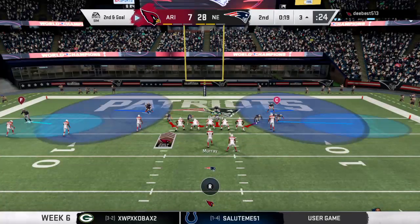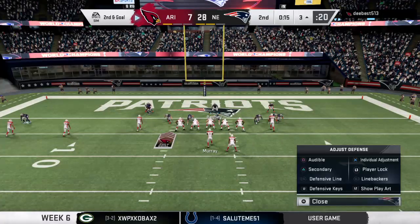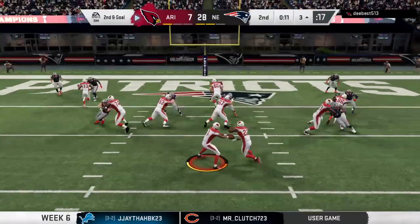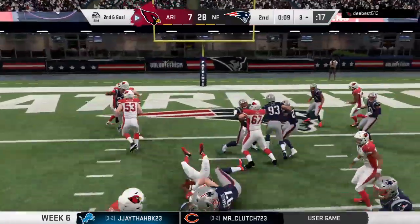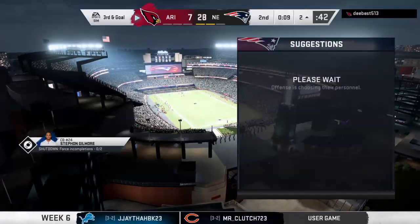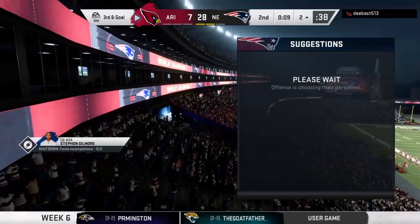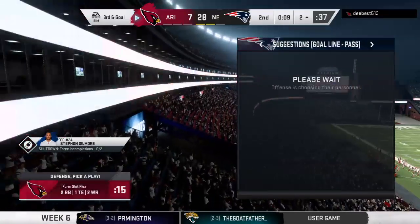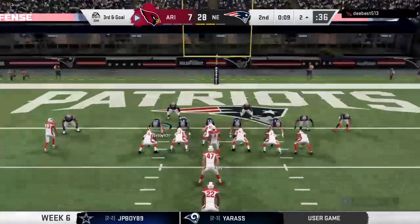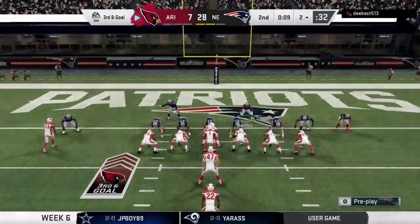Here's 2nd and goal at the Patriots' 3-yard line. They'll try to run this one in. And he'll keep working toward that end zone as he's down to about the 2-yard line. Now a signal and a timeout call, as it comes with 9 seconds to go in this first half of play. And the question now, can the Patriot defense hold firm again on 3rd and goal?